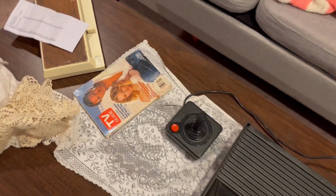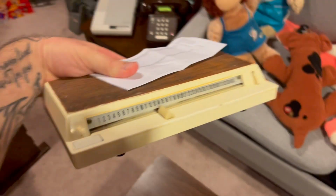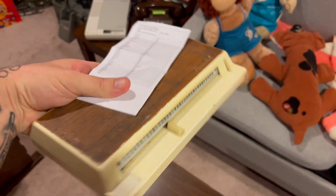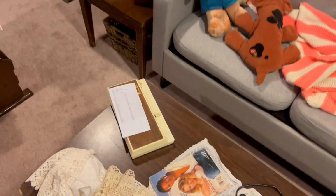So these doilies I got to get rid of. Not get rid of. I got to find a use for them. You know, we got the TV Guide, my favorite cable box in the world right here. That's the cable box I had in my room when I was 10 or 8.